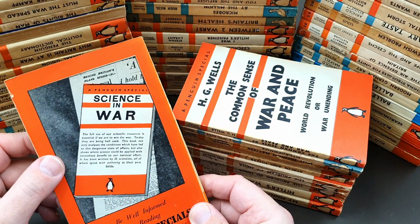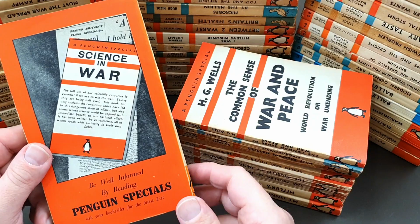Nice little advert for the specials on the back. Be well informed by reading Penguin specials. Ask your bookseller for the latest list. It's quite a nice little house ad there.